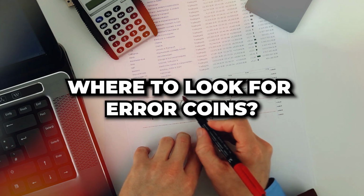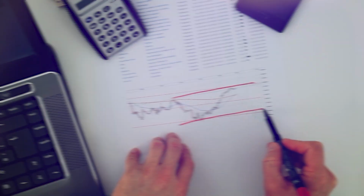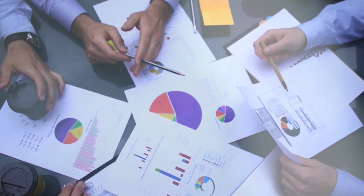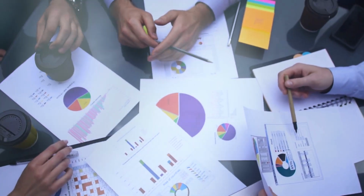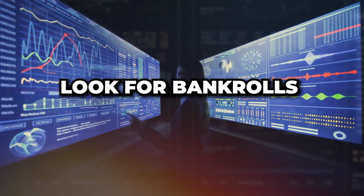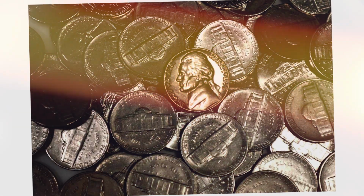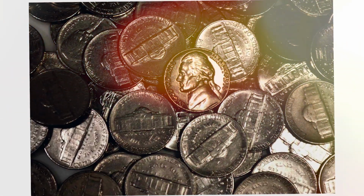FAQ: Where to look for error coins. It is not easy to find a rare and valuable error coin. However, there are some useful tricks that can increase your chances of finding one. Here are some tips that can be helpful. Look for bankrolls. This isn't surprising at all, but bankrolls of Jefferson nickels are where many people have found rare Jefferson nickel errors and varieties.